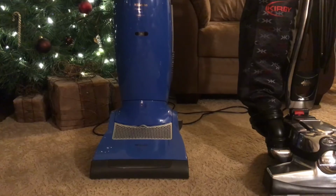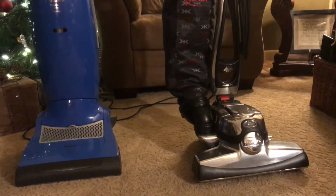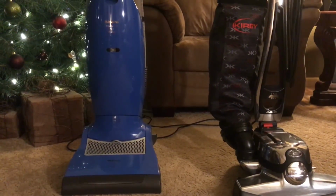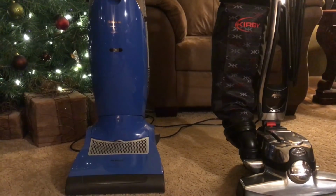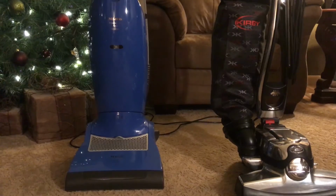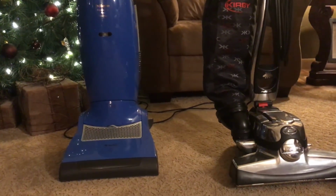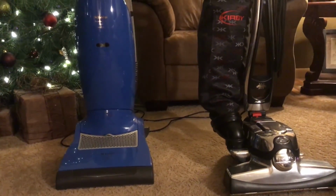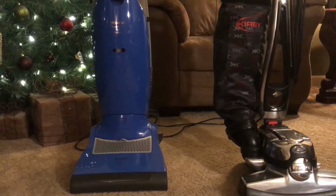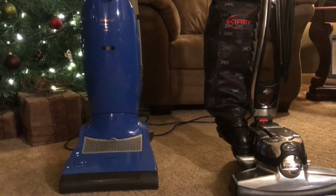So your Kirby bags, genuine Kirby bags, I believe they're $14 or $15 for those. The Miele bags are $18 to $20 for 4 bags. So you spend a little bit more on the Miele bags. They're of better quality, but my Kirby hasn't developed any smells in the year that I've had it, and I just replaced the bag a week ago. The Miele Twist needs new bags semi-regularly because they start to stink.